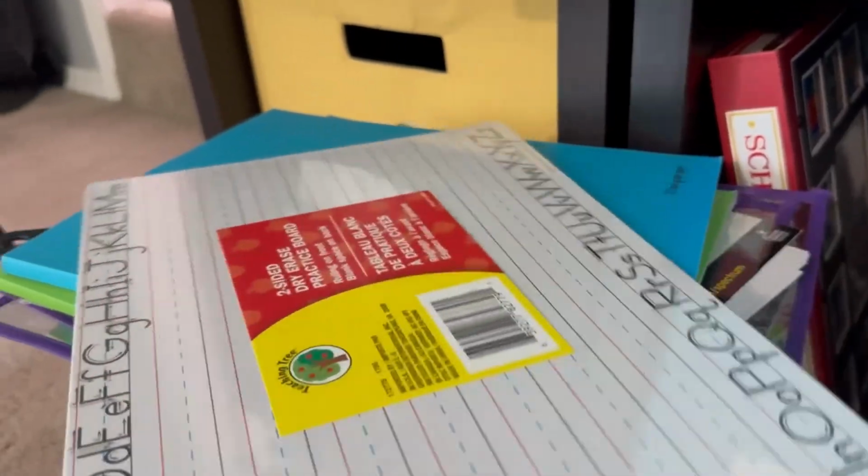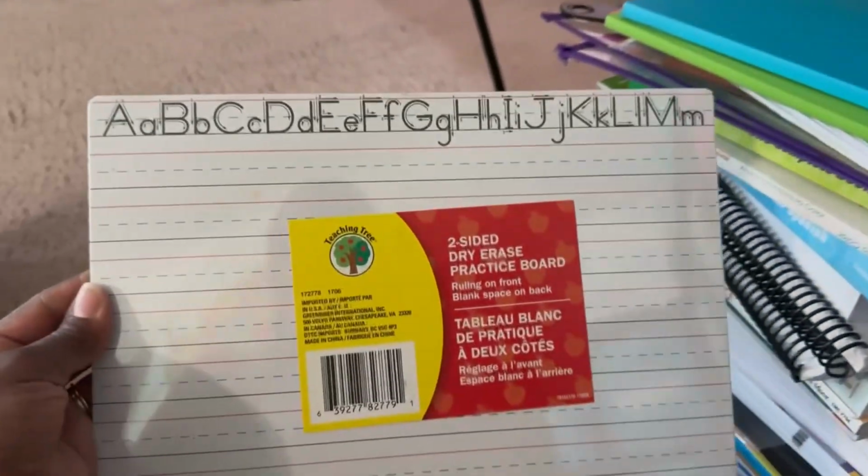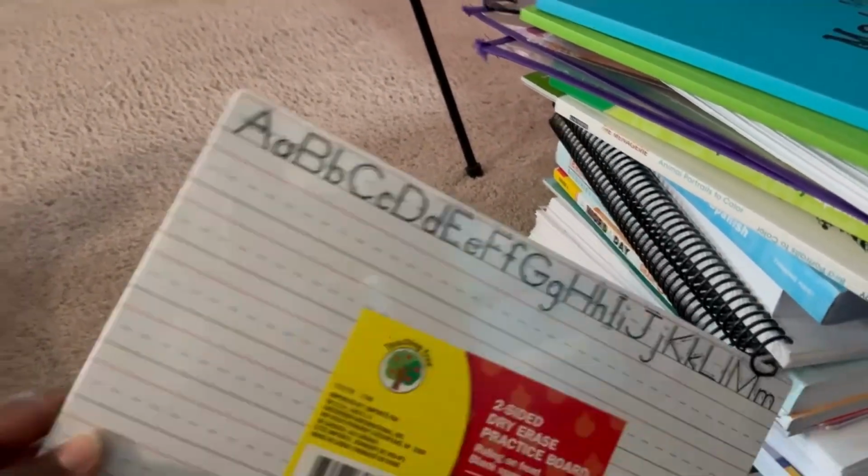Okay, now I'm going through this stack real quick. This board, she has 2 of these. I definitely think I'm gonna let it go. I got it at the Dollar Tree, y'all, for like $1.